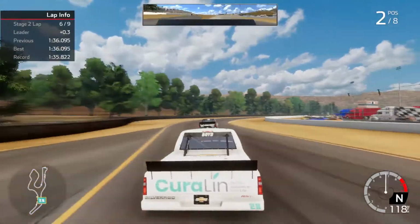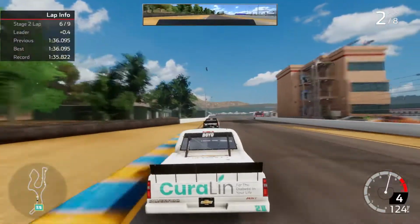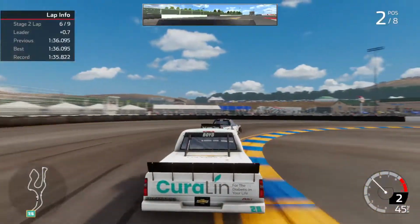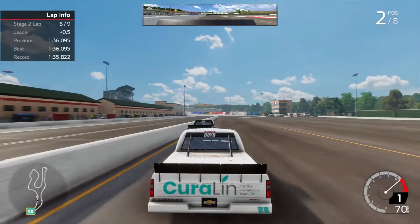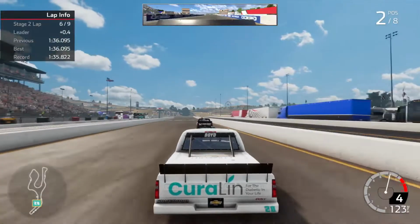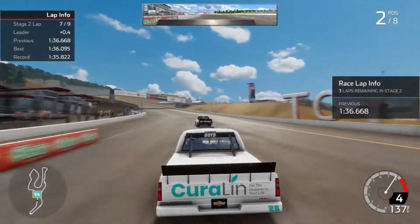Abstract trying to hold on. Ruby is right there on his tail. Abstract goes a little wide there. He's got this final turn. Ruby right there. He's about to give him a nudge. A dozen. Ruby's right there. Here we go. We got about 3 laps remaining. 3 laps remaining in the race at stage number 2.